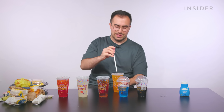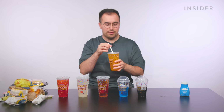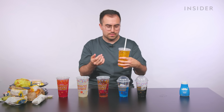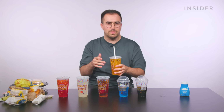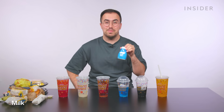Then we have what I believe to be a Hi-C drink. Hi-C Orange Lava Burst. Yeah, so this isn't carbonated, and it's not fruit juice. It's somewhere in the middle. I'd put it reasonably close to an Oasis that we can get in the UK, which is also a sort of non-carbonated fruity beverage. I don't love it. Last but by no means least, we have milk on the menu.